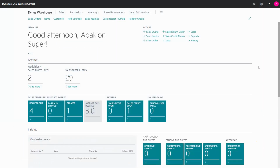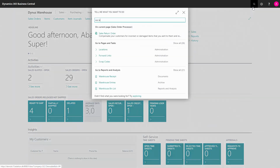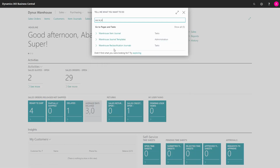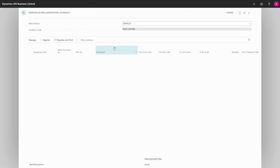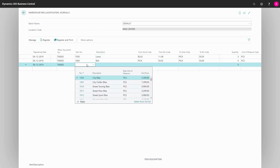The Warehouse Reclassification Journal is a journal meant for reclassifying my warehouse entry. That means if I want to change bin codes manually, or I want to change, for instance, lot numbers or serial numbers on a warehouse entry level, it's the Warehouse Reclassification Journal I'm using. This means I'm not posting any item ledger entries with this journal, I'm just posting changes to warehouse entries.